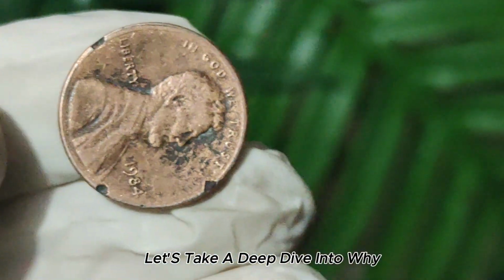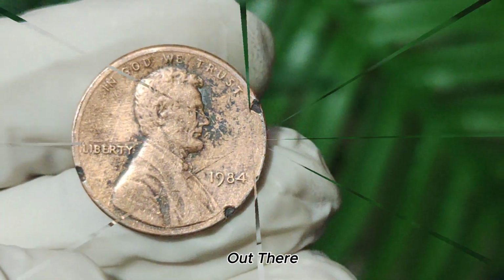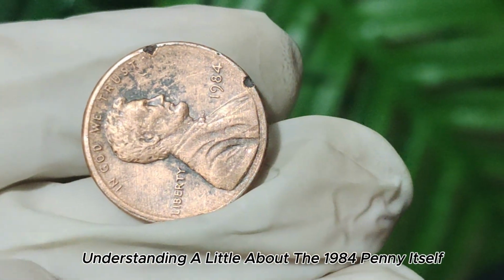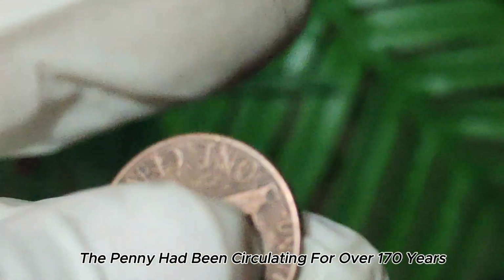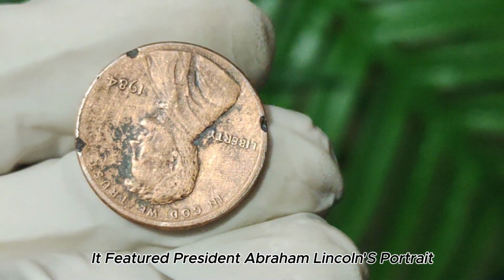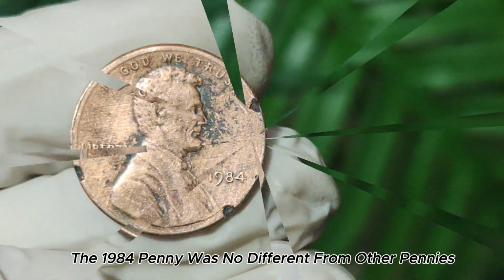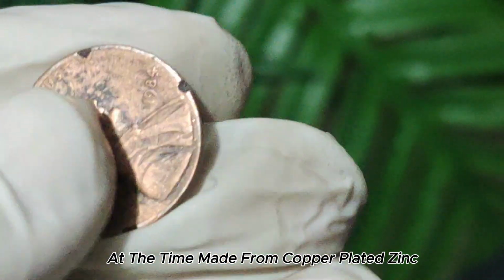Let's take a deep dive into why this 1984 penny is one of the most valuable coins out there, and how a small minting error could change your life. Let's start by understanding a little about the 1984 penny itself. By this point in history, the penny had been circulating for over 170 years. It featured President Abraham Lincoln's portrait, a design that's been on U.S. pennies since 1909. The 1984 penny was no different from other pennies at the time, made from copper-plated zinc.